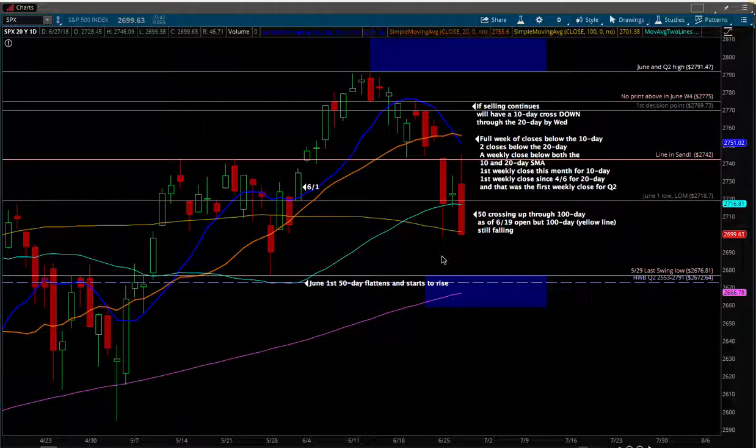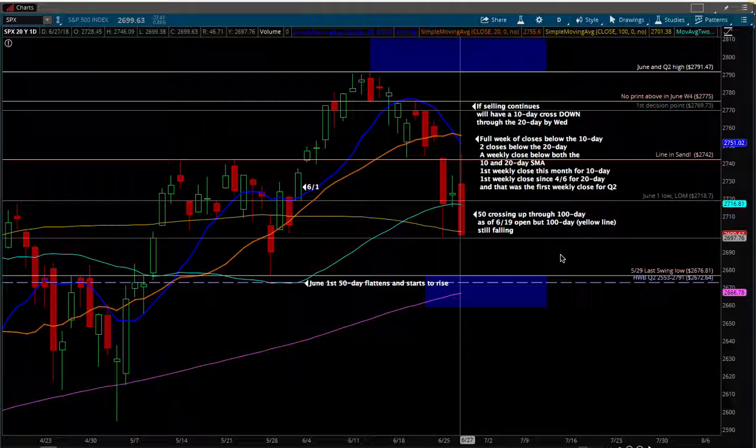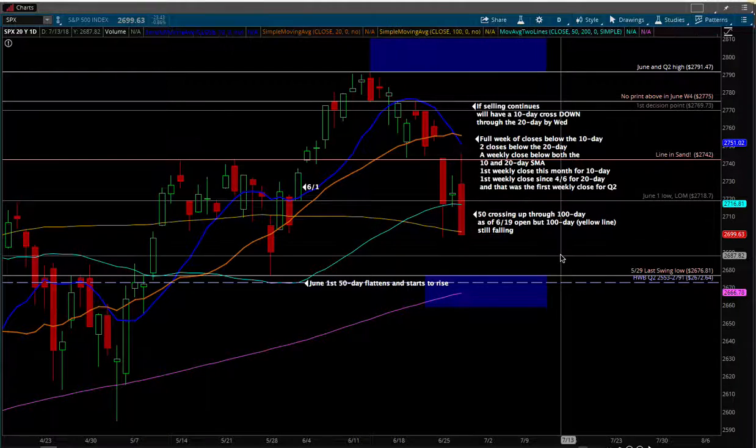I'm not saying that would be the end of everything. We could rally then for a couple of weeks only to come back down here and break these levels later on. But I'm thinking just in terms of what's going to get us through Thursday, Friday, and maybe into the first couple trading days of next week. That's all I'm thinking about. I'm not thinking about what's going to be happening at the end of July or anything like that.